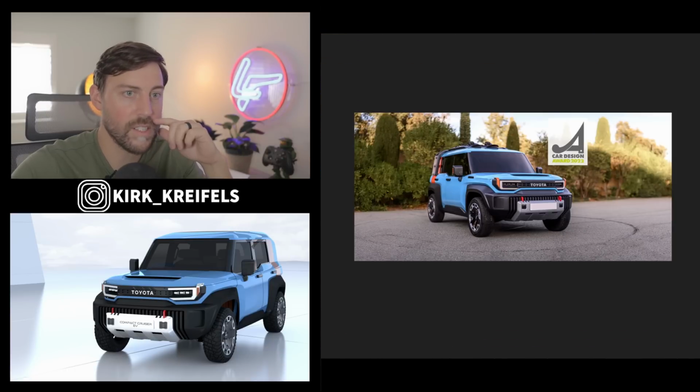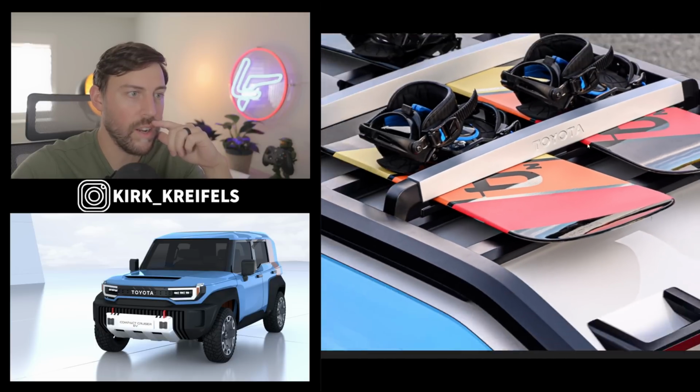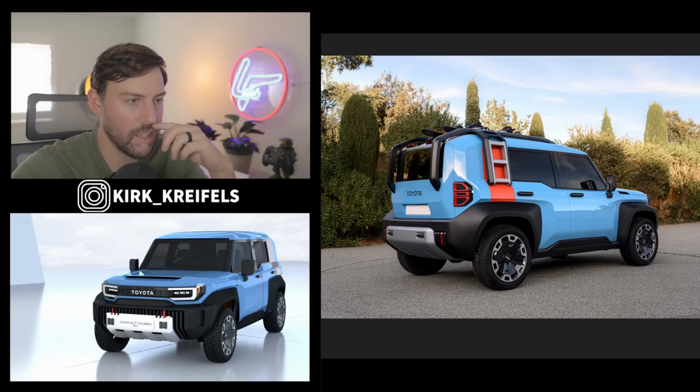And them showing off the Car Design Award 2022. We have this cool roof rail keeping those boards in on top as well. We have a double brake light on top instead of just the singular one we typically see to complement the side brake lights right here.